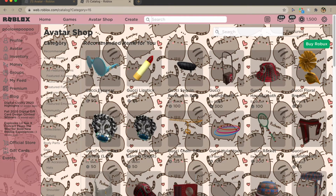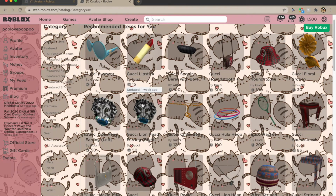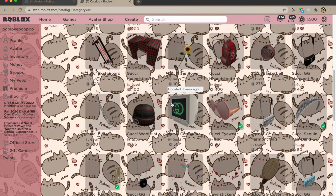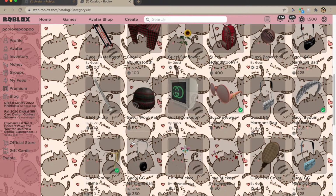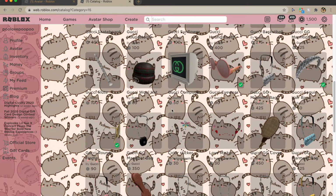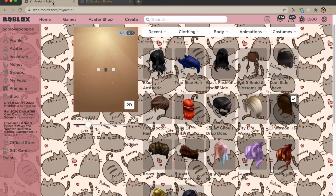Like, there's a lot of Gucci lipstick. Why are there two of these? Okay, I'm confused why there's two of those. Oh, because one's for the left, one's for the right. That makes sense. Okay, Gucci has come out with a lot more stuff. The purses are kind of weird on your shoulder. They're not like the other purses that other people make, but I'd rather have no purse, to be honest.